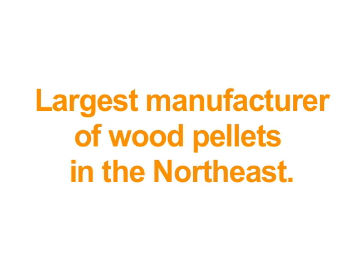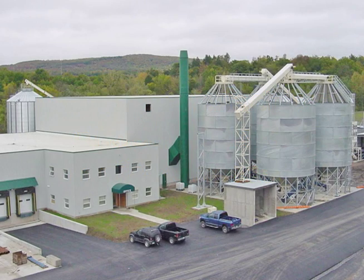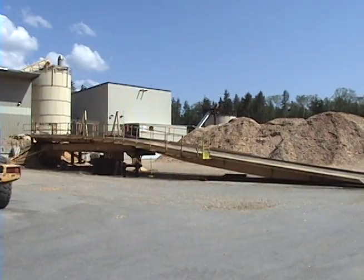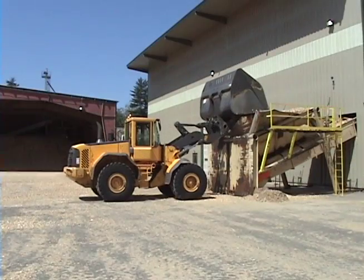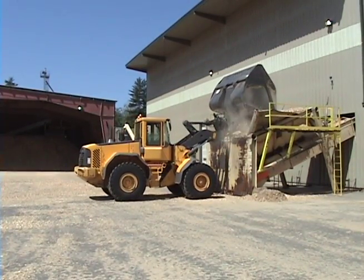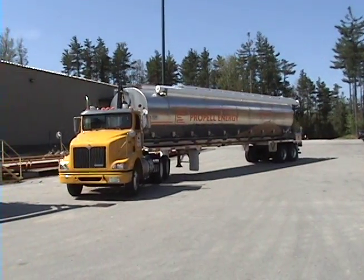New England Wood Pellet is our parent company and is the largest manufacturer of wood pellets in the Northeast. The company's been in business since 1992, and it has 2 manufacturing facilities and a third is under development. We're also undergoing major expansions at our 2 existing plants. It just gives us a very strong foundation to work from.